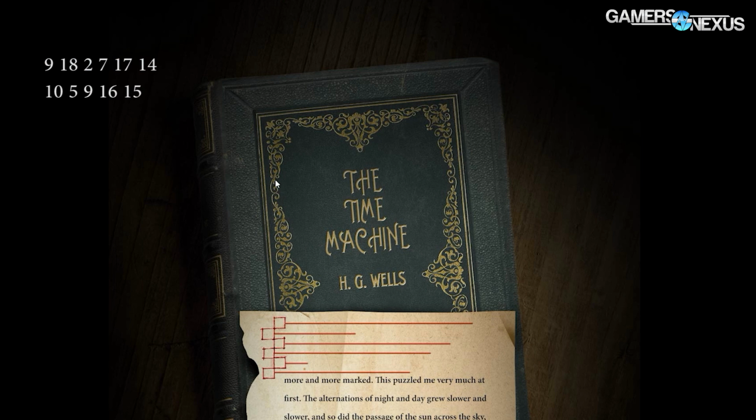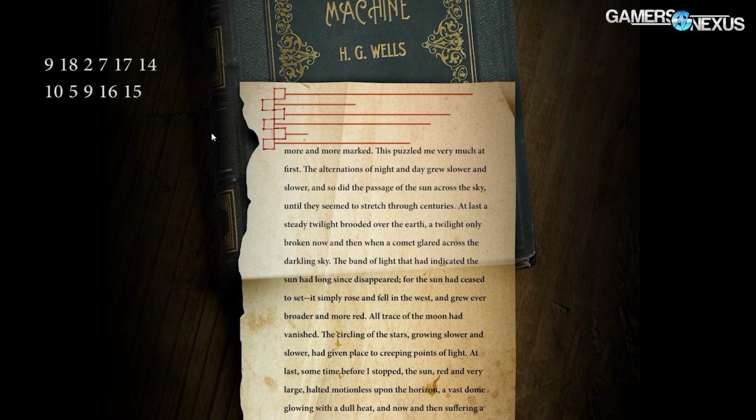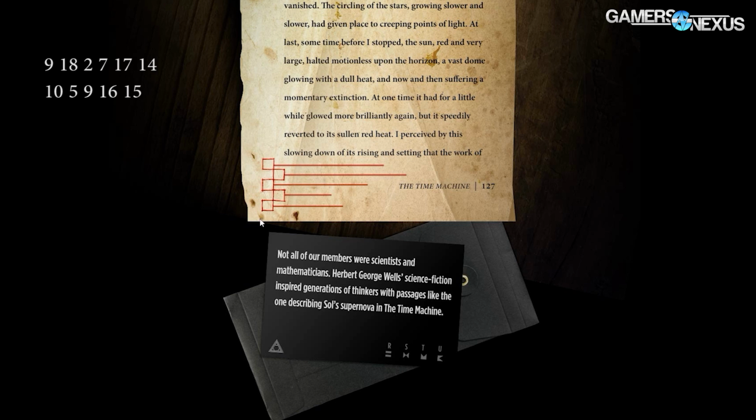So these seem to correspond to one of the other pages, and that page is the H.G. Wells page. So if you go to the H.G. Wells page, you'll see that these boxes are present and they're missing the numbers. I would imagine these numbers fill in those blanks and they correlate or correspond to something else.